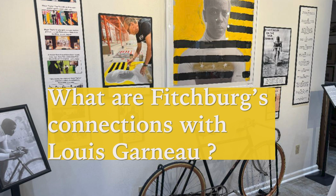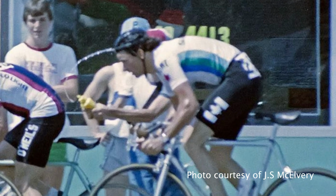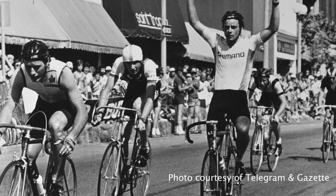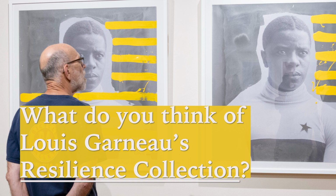Louis Garneau has a major connection to the city of Fitchburg. Not only was he an Olympian bicyclist, a businessman, and an artist, but he also won the 1983 Longsjo Classic bike race right here in the city of Fitchburg. So Louis Garneau has a pretty well-established connection to the city of Fitchburg. I think the collection of 100 paintings by Louis Garneau is very, very unique and desirable.